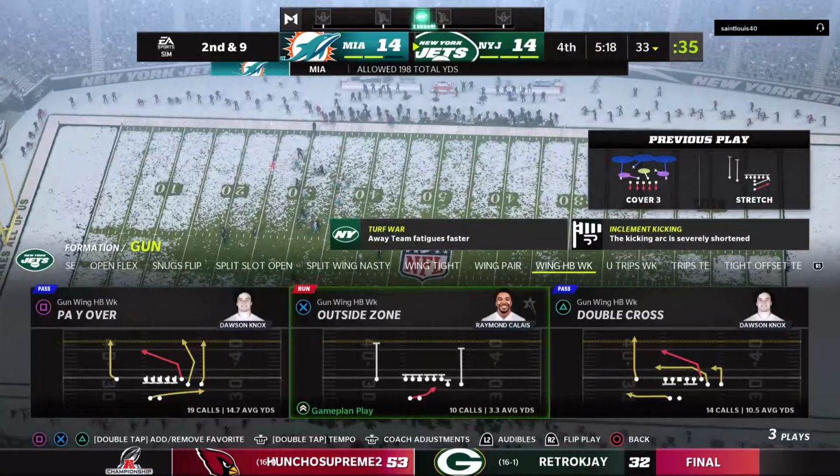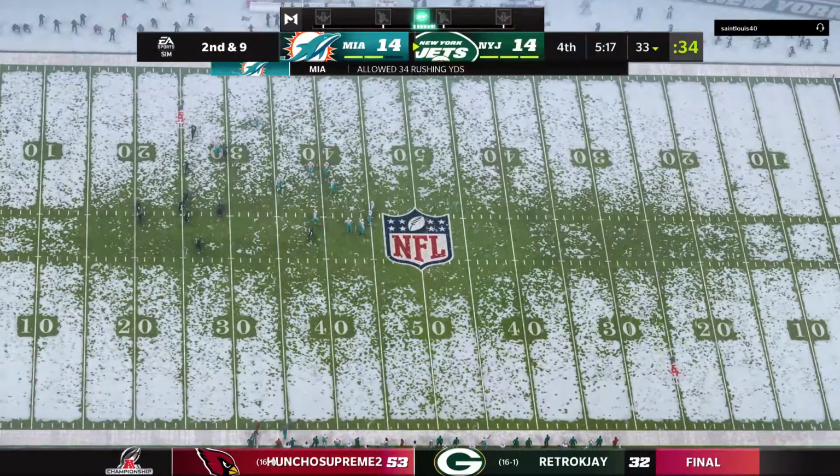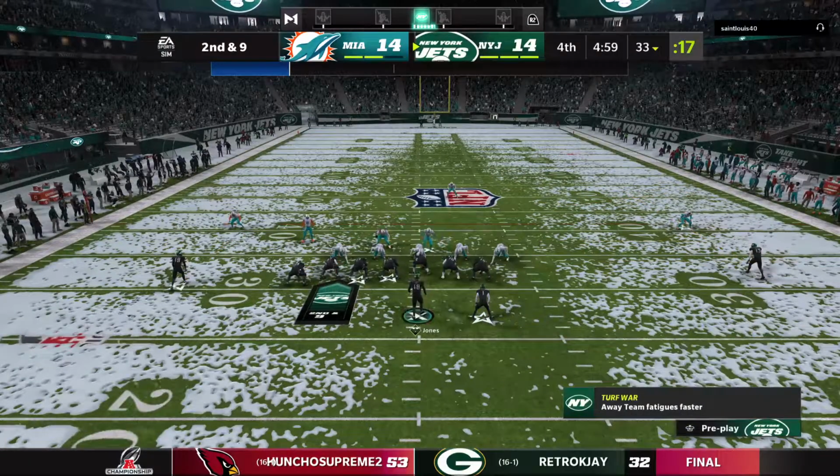Andrew Van Ginkel there on the stop. I know that speed is the hallmark of today's NFL game, but the key to good rushing defense is still having your linebackers set the edge.